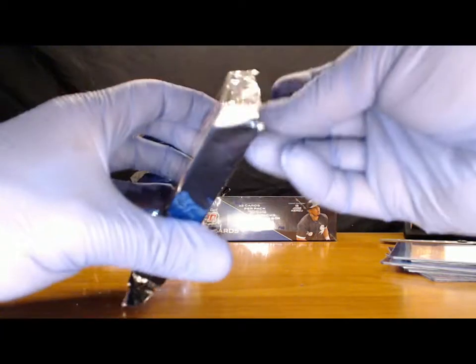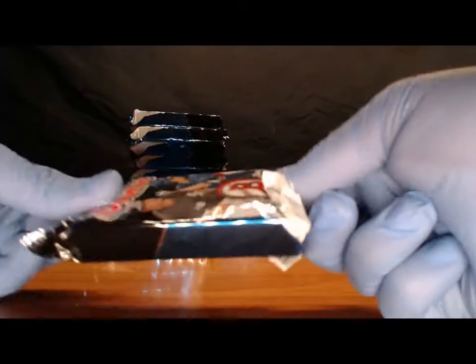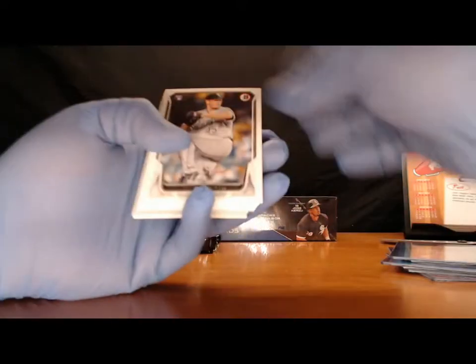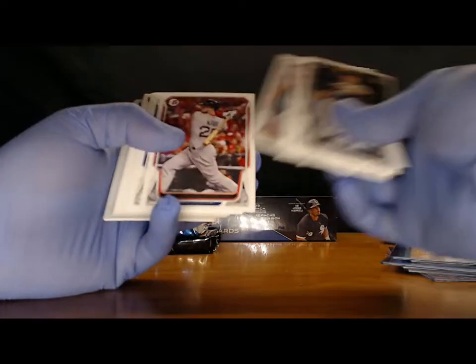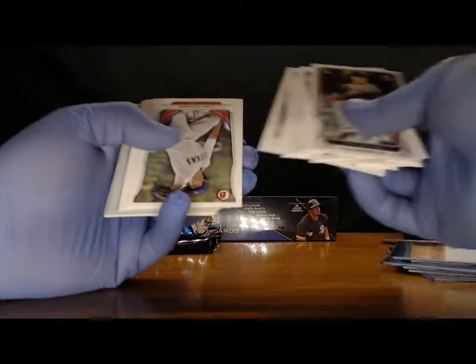All right, next pack. Good luck, everybody. Still waiting on that first auto. Who has Cubs? Don Chu 1972 has the Cubs. Base cards. More base cards. Upside down base.